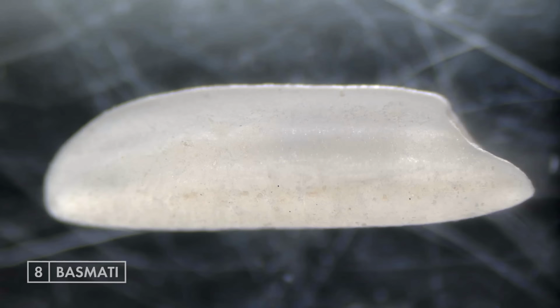It's definitely kind of in the middle of the glassy, opaque spectrum that we've observed today. It's not as long as jasmine, but longer than Carolina Gold, and that brownish tan coloration is really apparent at the bottom right there. Really excited to sample this one cooked.